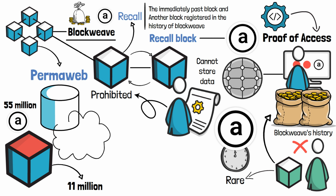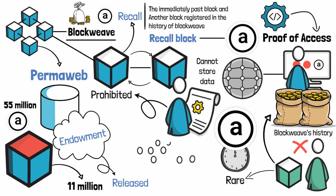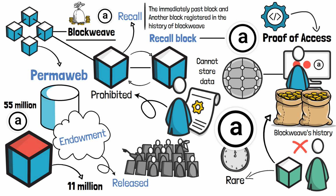Most of the transaction fees are allocated to a storage endowment. The endowment is released to miners gradually. The structure of incentives effectively manages the token's volatility, ensuring that the consensus remains viable for a long time. This may speak for its price in the future as well.